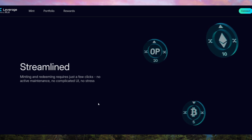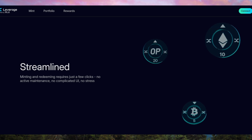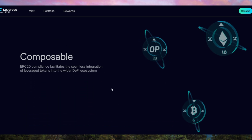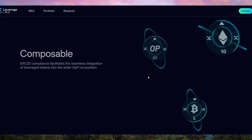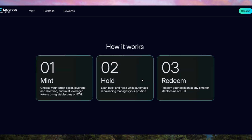In my usage, I found the dashboard intuitive, but beginners might need time to understand the staking, minting, and claiming processes. The platform is feature-rich, but it's not necessarily beginner-friendly. It's best for experienced DeFi users looking for diversified exposure across multiple asset classes.